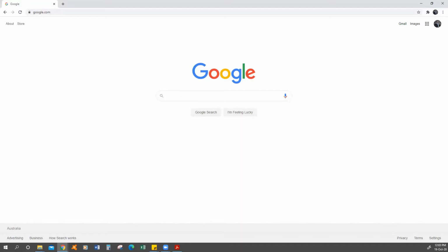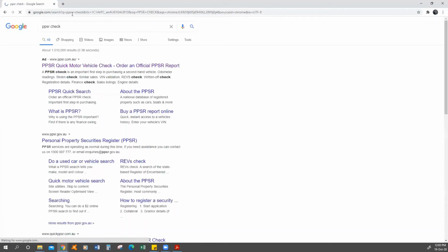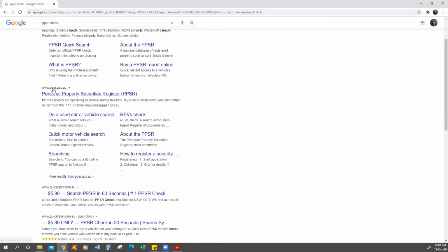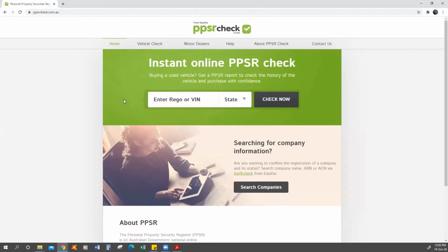Now, I've got a tool that I've used that's very cheap and very, very helpful. It is a government database tool, and this is called the PPSR check. If I type this in here, PPSR check, and jump into that one, I'm looking for the PPSR check in the actual email itself. That's ppsr.gov.au, the securities register. Awesome. Now it brings me straight to the page, very simple and very easy to use. There it is, just the one page.